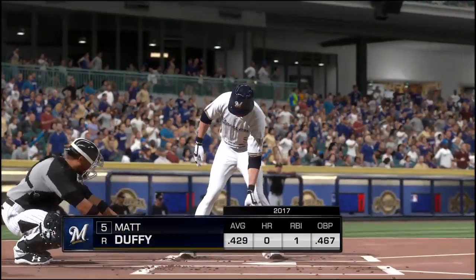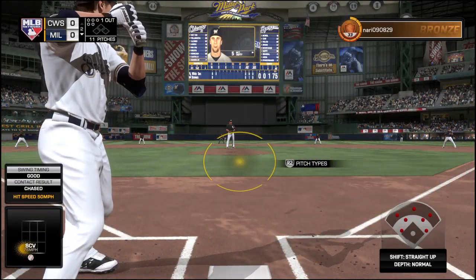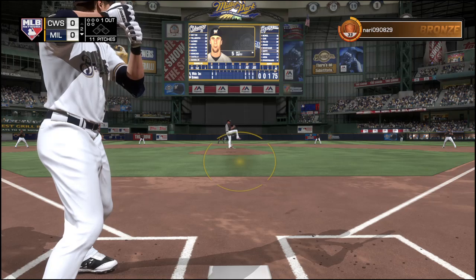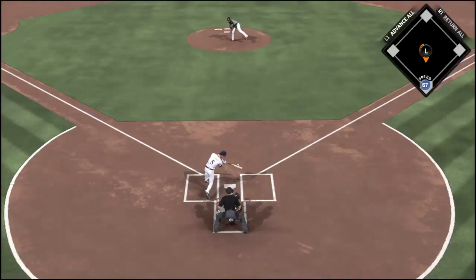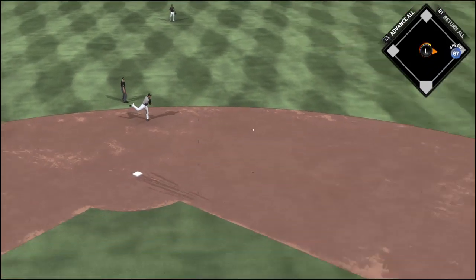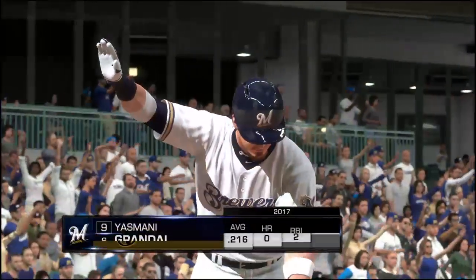Now in the box, Matt Duffy. He'll get to take his first cuts here. Duffy. First offering on its way. Hit back up the middle. Scooped up on the backhand. And the throw is not going to be in time as he's able to reach base safely.